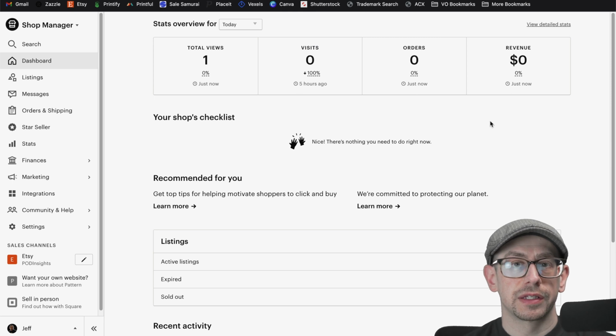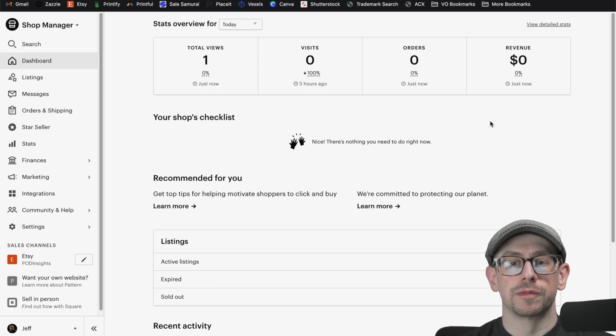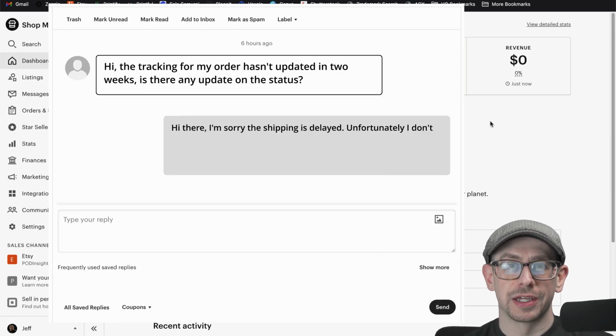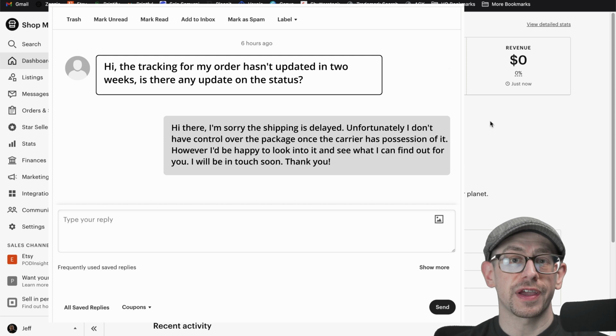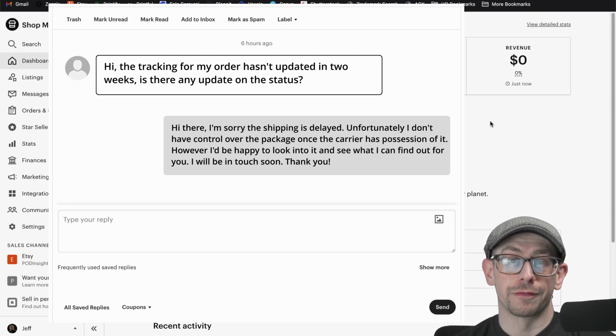The first step in handling this, of course, is to respond to the customer. So the number one thing I always tell the customer in any shipping issue, even if it's clear there is an issue, the first thing I always do is politely remind the customer that I don't have control over the package once the carrier has possession of it. And of course, as I always say, you need to be polite about it, but it's perfectly fair to remind them of that, because some customers seem to think we have some magic portal that lets us see what's going on with a package when in fact we have really no more information than they do.